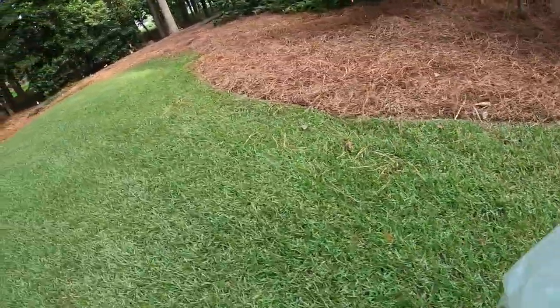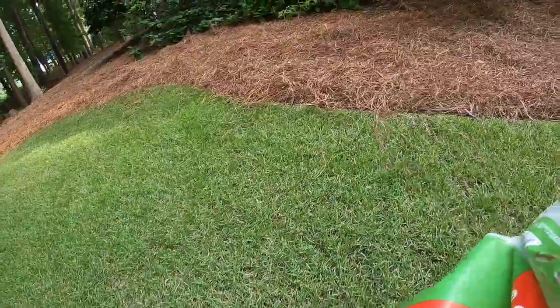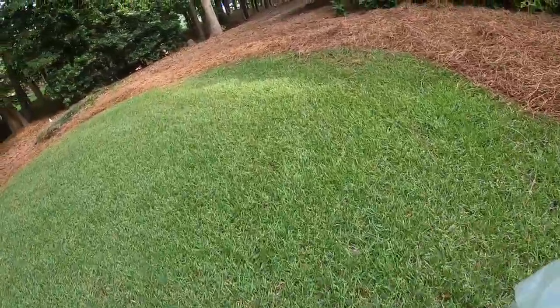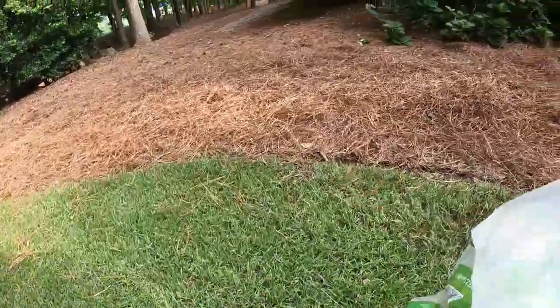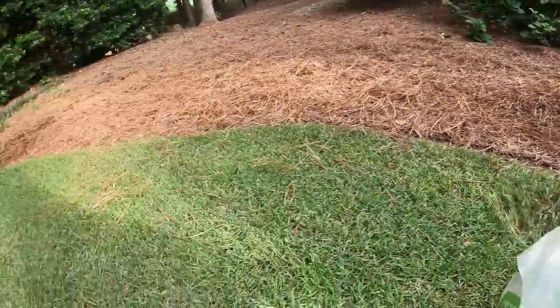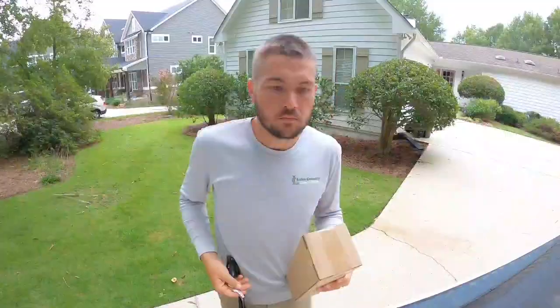We got the straw looking nice. The grass actually used to go closer to those shrubs, but it was struggling, so they had me cut it out and we just strawed over it. They have a little less grass, but the grass that they have looks good.